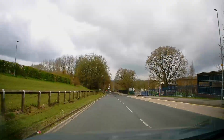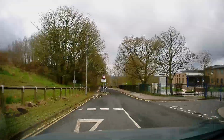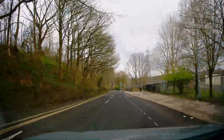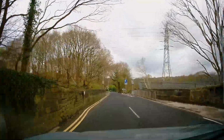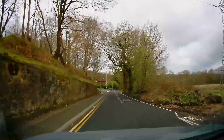So I'm checking my mirrors here. There's nobody coming up the road. Looking in my right door mirror again. Looking at my blind spot if I need to. Then look in my left door mirror. Left blind spot if I need to. Move back onto my side of the road. Speed limit is going to go into 30, but it goes into 30 here, so increase your speed from here.